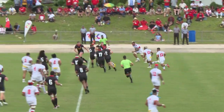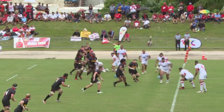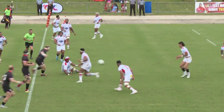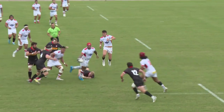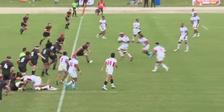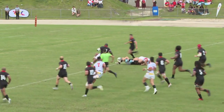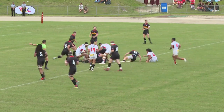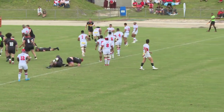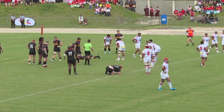Pick up by Havili, and takes it past halfway, between halfway and the 10-meter line. Fisihoy again. Great take, short ball. Sakari again. Unfortunately for him, what a line. Big tackle here from Vaya Fafita coming in there. He's unfortunately lost it, and this will probably end up rounding out the half.